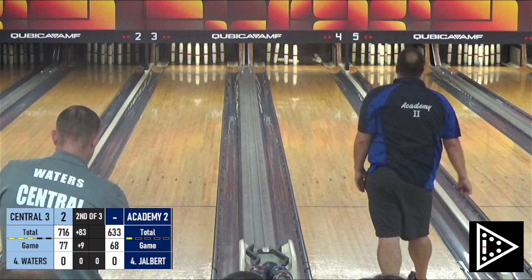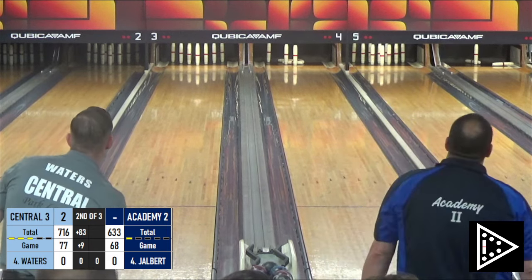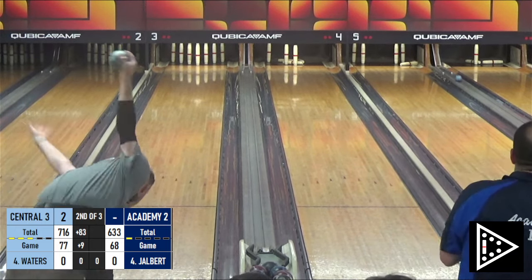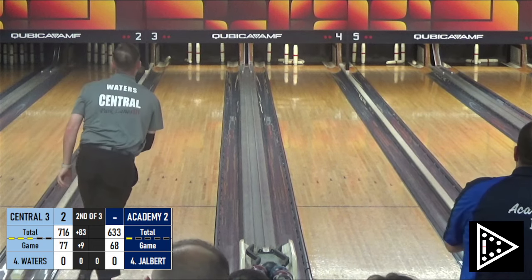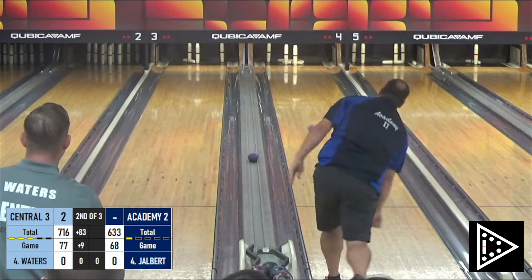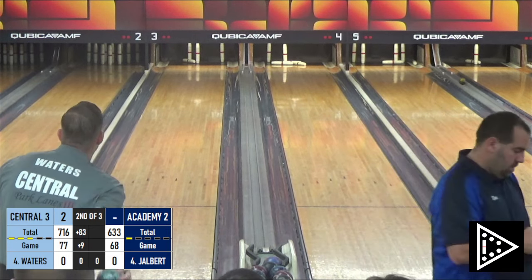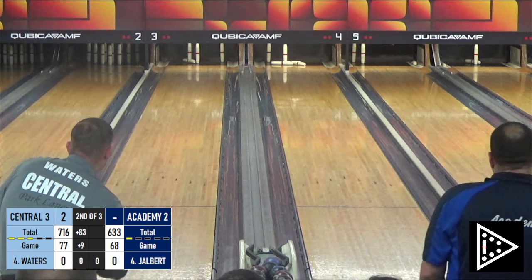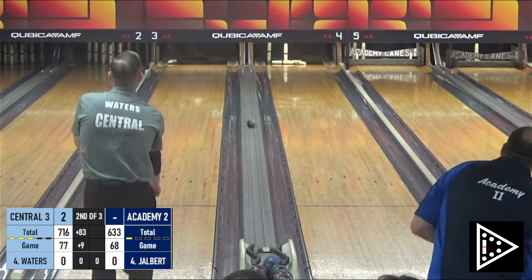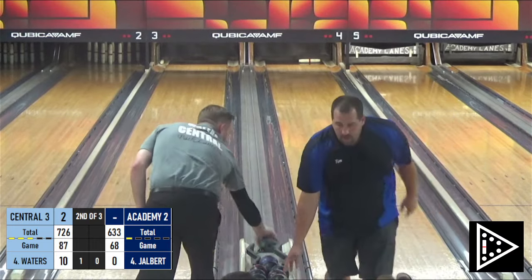Tim Jalbert. Four pin tips and back, 1-2-7. Can the wood bridge the two front pins into the seven? Waters. Boy, oh boy. Well, wood's sliding between the five and eight. We'll see here. Tim misses on that spare. Head pin tips anyway. He turns around. Two pin wiggles, but nothing happens. Waters spares. Yes, the wood did connect it. And Jalbert cleans up for 10.